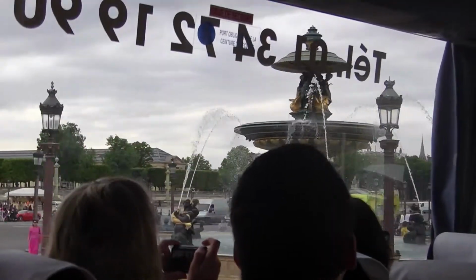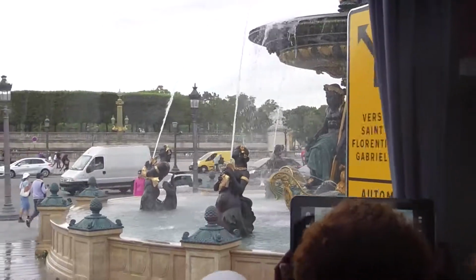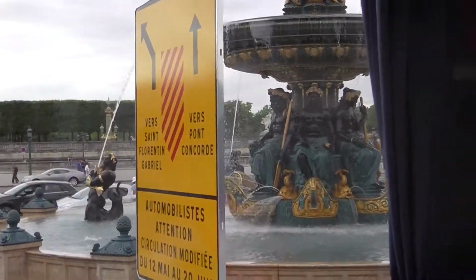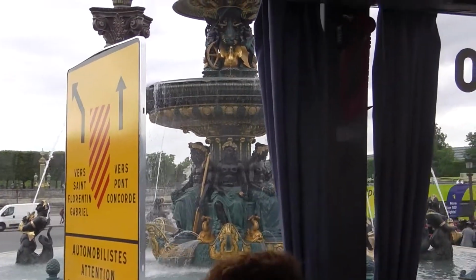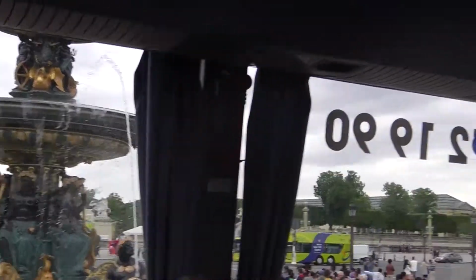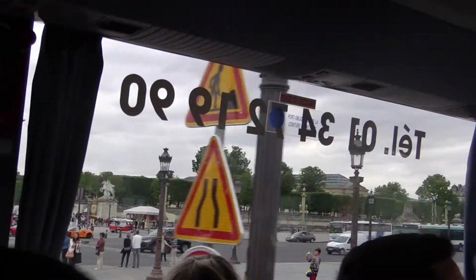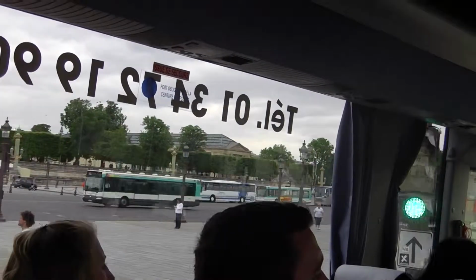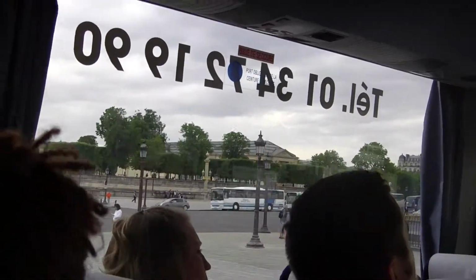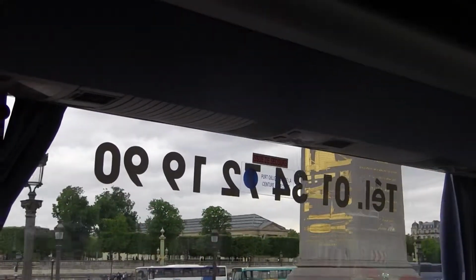Now, the square it stands in is another former royal square, originally called Place Louis XV, or Louis XV Square. It originally had an equestrian statue of Louis XV in the centre of the square. That was brought down during the French Revolution, replaced rather grimly by the guillotine. It's here that the guillotine did much of its terrible work in Paris, including those very public executions of Louis XV's grandson, Louis XVI.